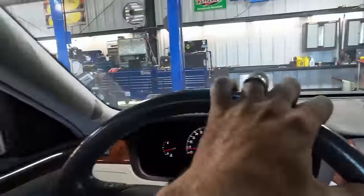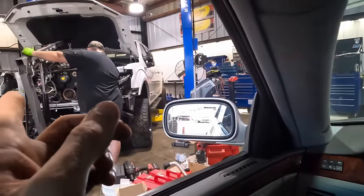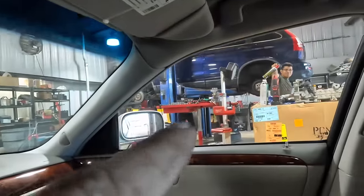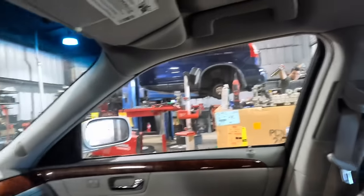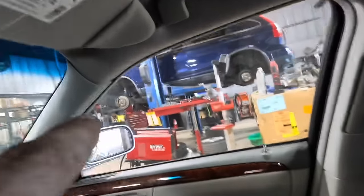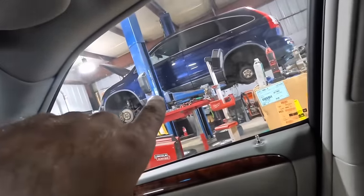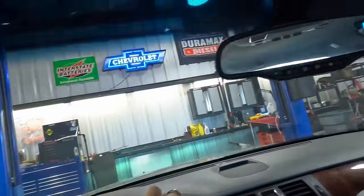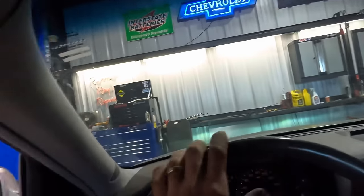Got a full house going today. Cody's here finishing the engine on that F-150. Got Jesus over there holding this up with a can of brake clean. He's doing a brake job with his brake clean. Dave's over yonder. He's doing something else on that, I think that's a 07 Honda CRV. They're tag teaming that one. So yeah, we're cranking along pretty good here today.